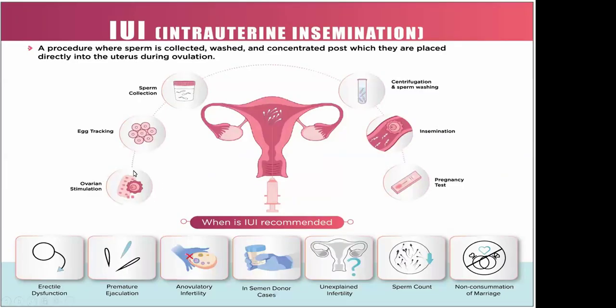From the first or second day, there is an ovarian stimulation, which goes on for about 10 or 11 days. Once the ovulation occurs, the sperms are collected. They are washed. That means the dead sperms and all are removed. And then the good ones are put directly inside. 2 weeks later, or 15 to 17 days later, you have the pregnancy test.